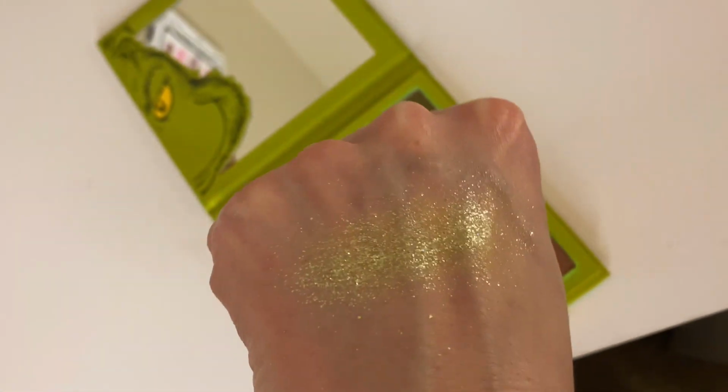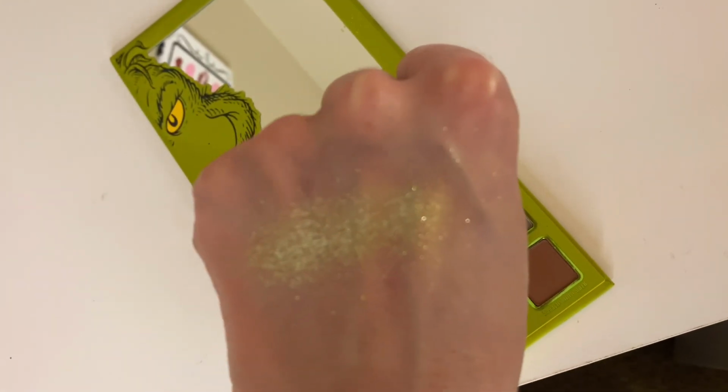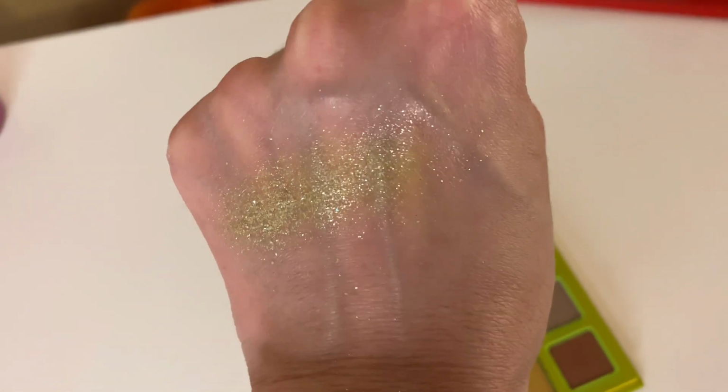But this green right here, I don't have a green like this anywhere else in my collection. It is such a lime green topper shade, and it looks absolutely stunning on top of green eyeshadows. Any green eyeshadow, absolutely stunning. Inner corner, I love it. As you can tell when you look at this palette, the one I dig into the most is definitely this green shade right here. But aside from that, this palette was definitely not worth the wait, not worth the headache, not worth it at all.